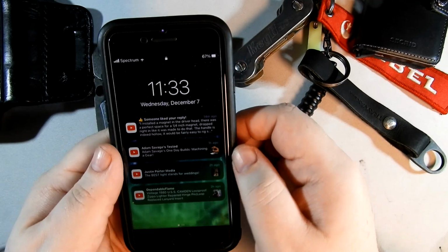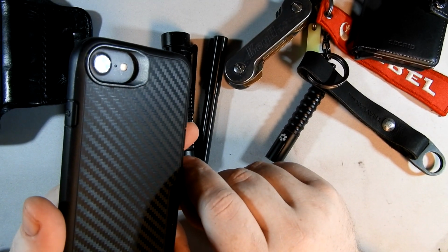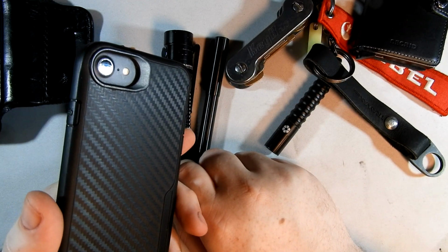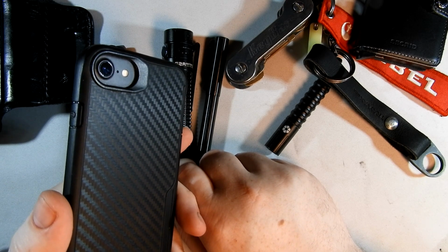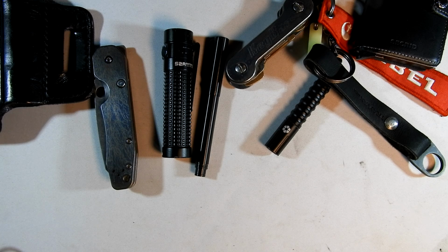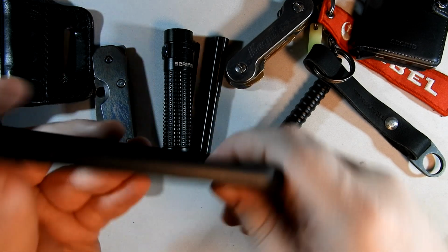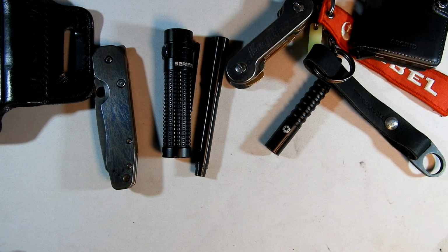So then phone. This is an iPhone 7. I'm very behind on iPhones. It works just fine. I wish I had the 14, honestly, because the camera is amazing. But ain't nobody got $1,400 or whatever it costs. So the iPhone 7 works just fine. This case, I think, is a Spigen. Let me check. Doesn't say. I thought it would say on the inside. I'm pretty sure it's a Spigen, fake carbon fiber plastic. It's pretty cool.